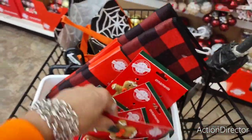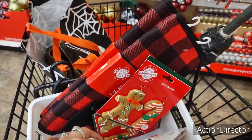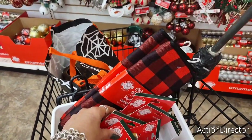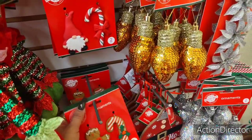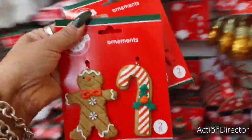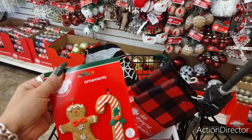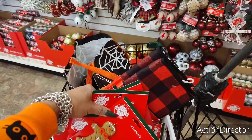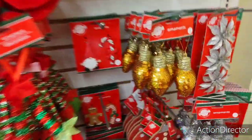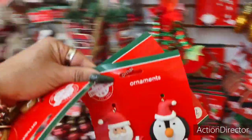I'm trying to think if I have enough of these because I'm going to do one of my trees with these ornaments. 1, 2, 3, 4, 5, 6, 7, 8, 9, 10, 11, 12. That's 24. That would decorate the tree, but I'm going to need a couple more. I think I'm going to take just two more, because I think I'm going to do my iridescent tree in my living room with this stuff. Which means I need to find a topper that matches. This is going to be so cute. But I also want the option. I want some of these for my bar. And this will do. This should get my tree.